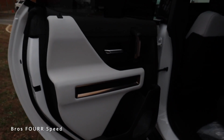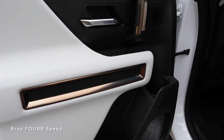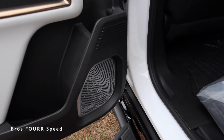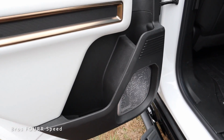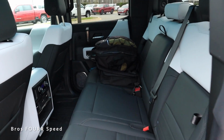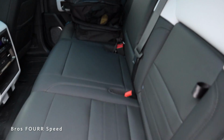And then for the interior, that white is being brought in with the white leather. There's also some gold accents for the lower section. It's on the grab handle as well. This has the Bose audio sound system with a pretty cool pattern for that speaker and a little bit of storage in the door. And now as we work our way to the interior, this gets the same two-tone design with the white and the black leather.